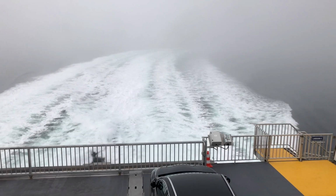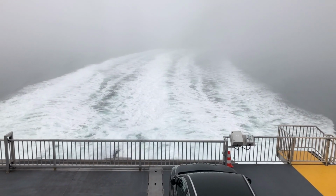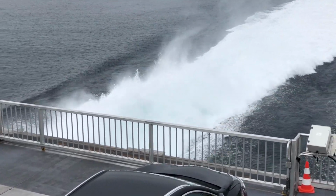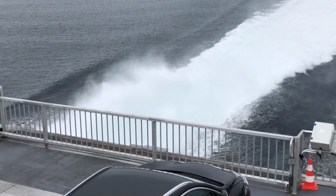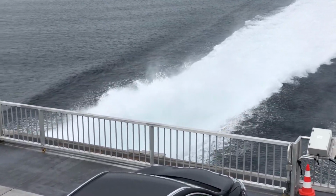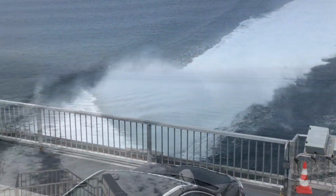When the ferry starts moving, some cars don't realize that they're not being stolen. That's just the motion of the boat. I found the wake here quite mesmerizing, the way the spray was blasting off, and so did lots of other people. There were loads of people out on the deck, just looking at the sea. It was a very calm, very stable journey. The sea was very calm, and I think the design of this boat is quite good.